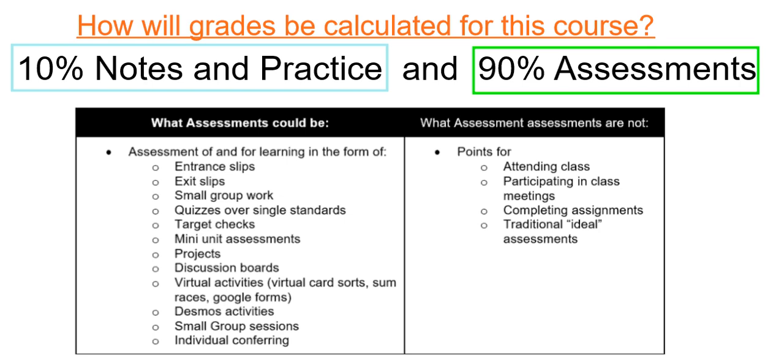So how will grades be calculated for this course? I just told you 10% for notes and practice and 90% for assessments. But this year, assessments are going to look different. They're not going to look like a big test that you write down on paper and pencil, right? And so we're going to have a lot of different ways to assess. I have some of those on the screen you can look through, and we'll talk more about that.